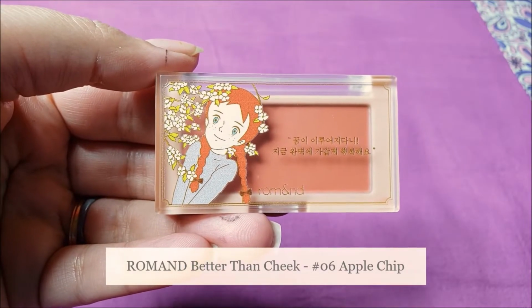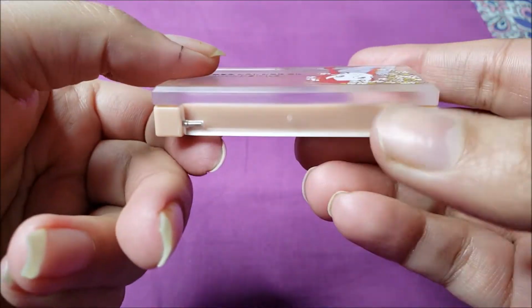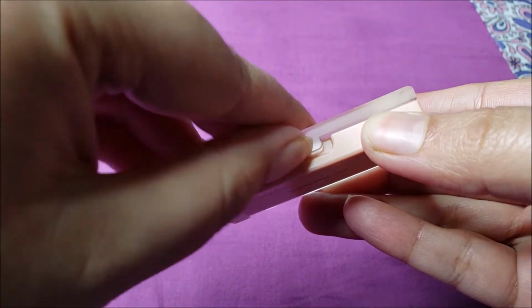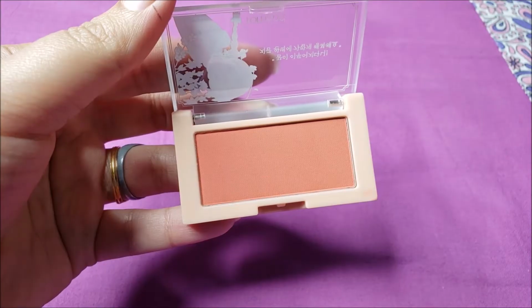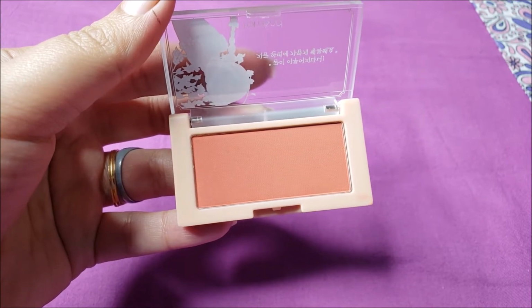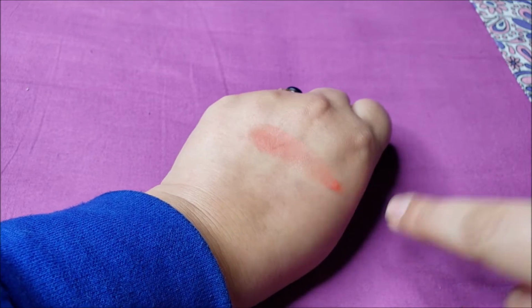Apple chip has the same beautiful packaging as Pear chip. It has the same sturdy lock as well. Apple chip is a beautiful deep coral color. This blush has neon vibes to it. It's a very unique color as well.